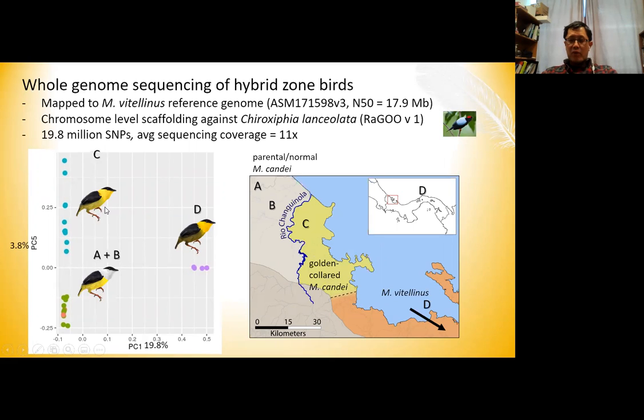And PC5, which only explains a small amount of genetic variation, separates the two Candii groups from the two sides of the river. So A and B Candii are normal Candii from the west side of the river, and C are the golden colored Candii.